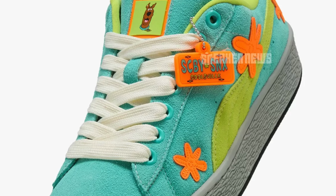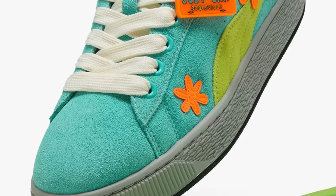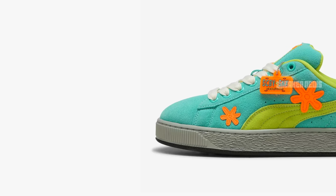This shoe is one of the most well-themed cartoon sneakers I've ever seen. I mean, it looks just like the Mystery Machine. It's wild. And the details on this pair of Puma Suede XLs are done really, really well. They don't feel tacky, they don't feel cheap. Feels like a really nicely well thought out collaboration.